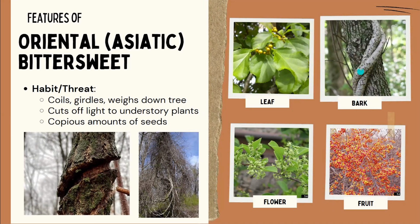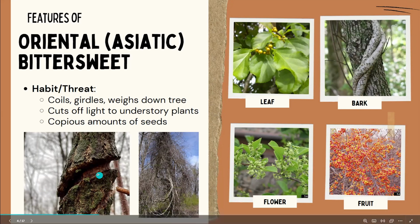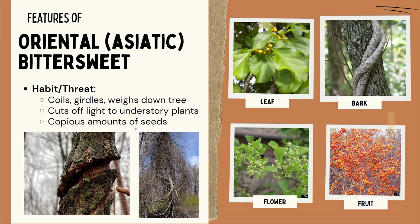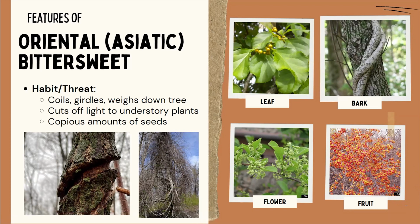They also have this defining coiling characteristic. So they'll coil around trees and even around themselves, as you can see in this top right picture. And it'll girdle. You can see that in this bottom left picture here. You can see how it's girdled that trunk of the tree. And this plant can produce so much biomass that it really weighs down the tree and cuts off light to understory plants. And you can also see here in the bottom right how many seeds are produced in one plant. So it can really spread around pretty fast.